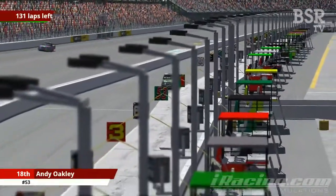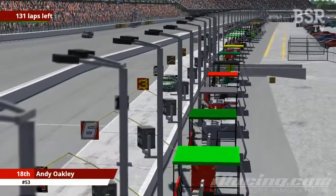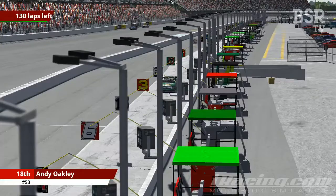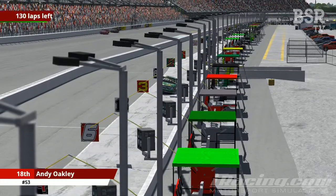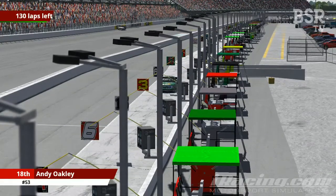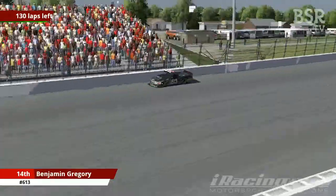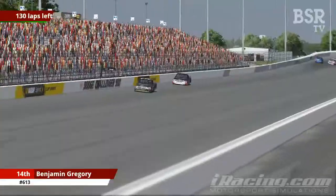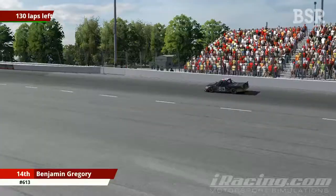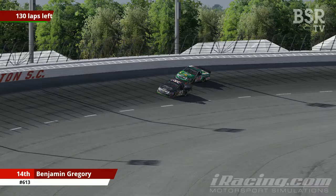So interesting, but let's go back to that. I'll stick with Andy Oakley, just see if he gets some tyres or not. I guess you might as well. I don't think... he had a spin. He had contact with the Benjamin, with the 613 coming to turn 1. Well, Gregory's still going round. Let's go very quickly, see if we can find this one on the replay there. Yeah, we've got it, so let's go around and have a quick look at what happened there.